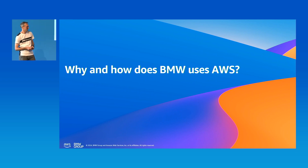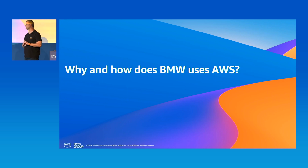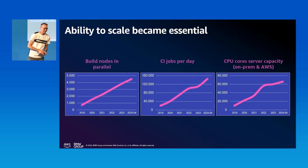So now that we know at a high level how software is built and integrated on the software factory and specifically on the software development platform, can you maybe, before we go into the details, talk a little bit about why there was a need to change the status quo back in the days when you were running on-premises, and why AWS, of course? Of course. We have seen this, or you have seen this magic with 4,500 build nodes.